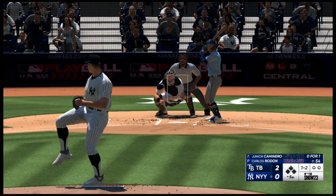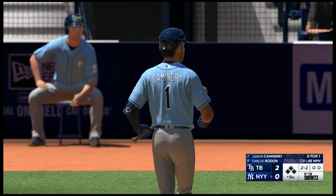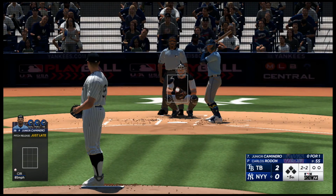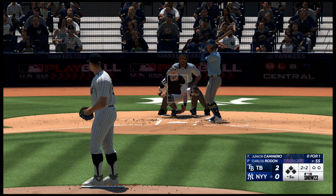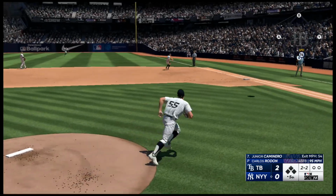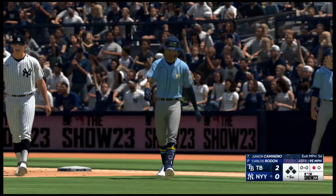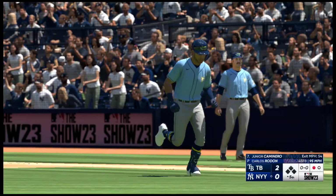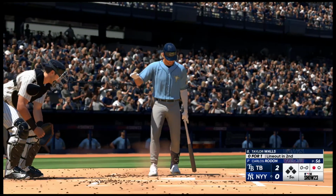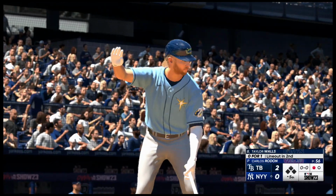And now the lefty. Good eye right there. 2-2. Swing and a ball popped up. LeMahieu hauls it in, and there's one away. The batter, number 6, shortstop Taylor Walls, next to hit for the Rays. Flied out his first time.